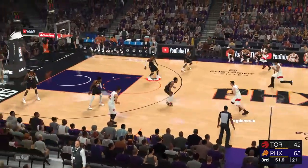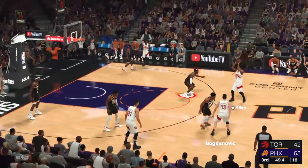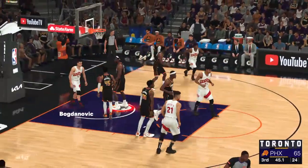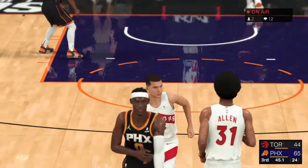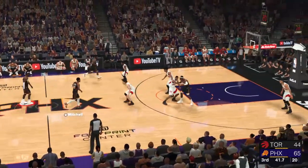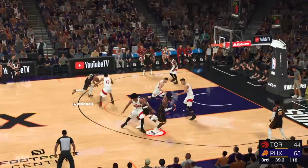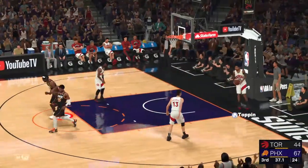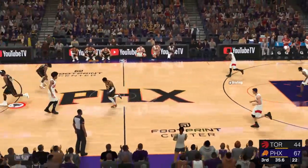54 seconds left in the third quarter. Allen outside. Here's Bogdanovic. And that one, good. Bogdanovic has got 6 points. That's a nice read. The value of keeping your eyes up. Here's Mitchell. It's good. I love his shot selection today. He set the bar for the rest of the team.